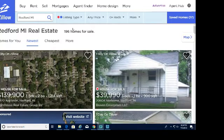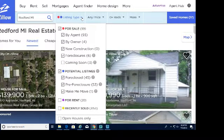So basically what we're doing here is I've already selected the city that I'm looking for. Right now there's currently 196 homes for sale. What a lot of people don't do is check any of the filters, and most people, to be honest, don't know that these filters are here. So we're going to focus today just on the foreclosed properties, and there's two sections.